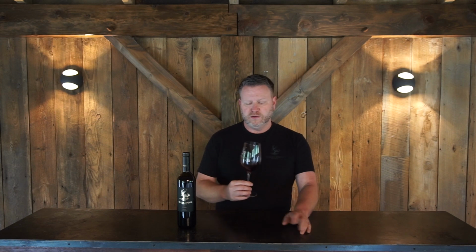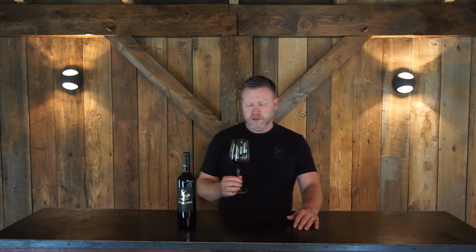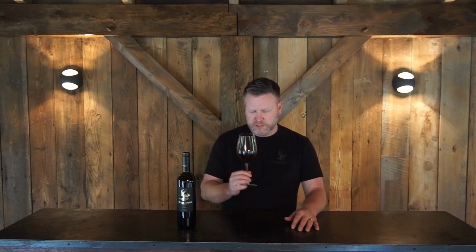Right away I get a good dark cherry component to this wine, maybe a little bit of cranberry notes too. I'm not really getting much oak coming through in this wine. It's there, but it's very subtle. So let's go ahead and give it a taste.